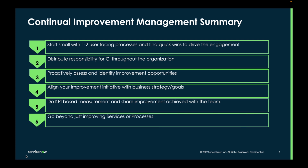Step 6. CIM Structured Improvement Framework can be used to improve your people and your team's performance. Review and improve the skills and competence of your people to ensure that IT personnel have the right skills and competence to manage the technology, execute the processes, and deliver the services. Create initiatives to provide the required coaching and training to fill skills gaps and make your team profoundly better.